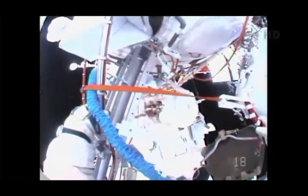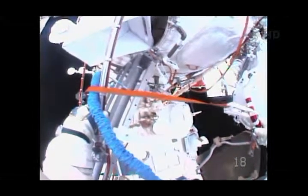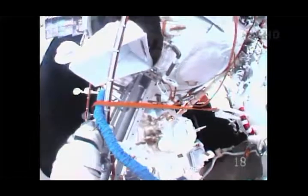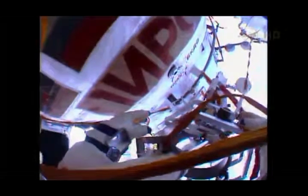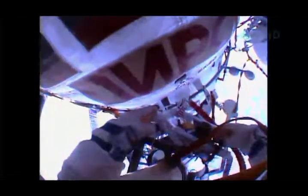Sasha, will you be able to secure it there? What are you referring to, Fyodor? The hook. And can you tell me what's behind my back? Fyodor, before you start moving, you need to grab the pressurized container, at least with one of your hands. And my tether is at the very last point of reach, so I can't go any further. Okay, then let's do it this way. I have the pressurized container, and I'm holding on to it.